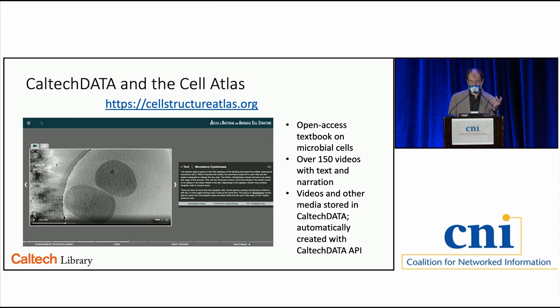For this audience, the important thing is that the videos and other media that make up this site are stored in Caltech Data. And all those records were automatically created with the Caltech Data API. So when we migrated, we had to make sure that all that automation still worked.